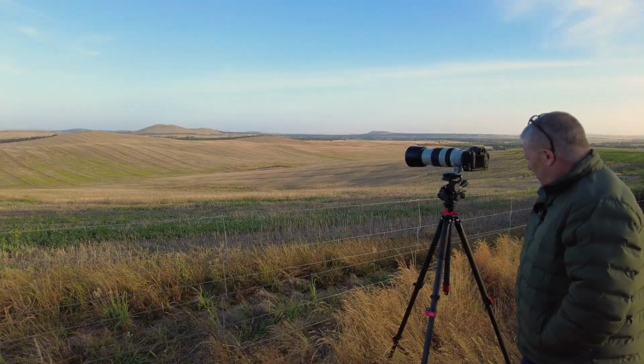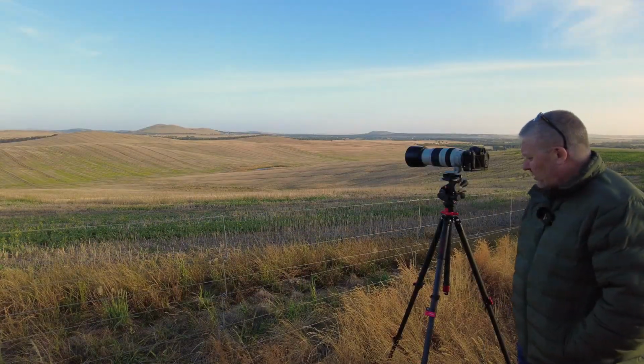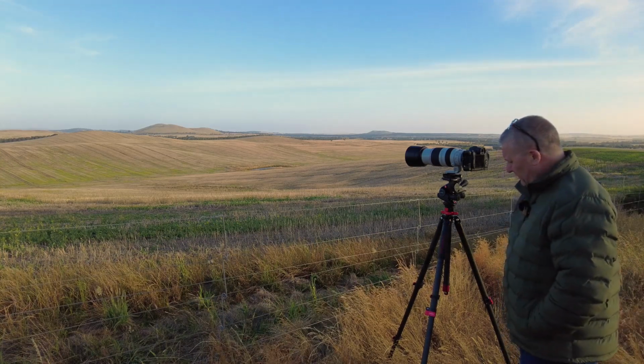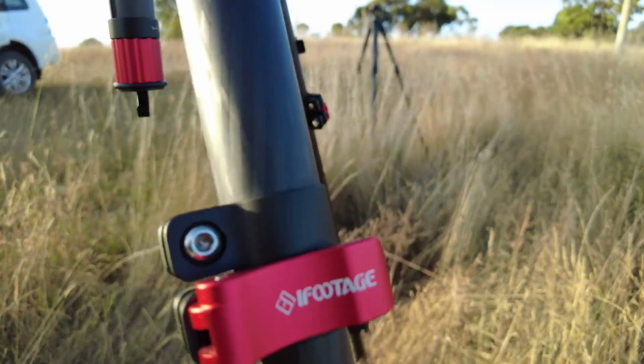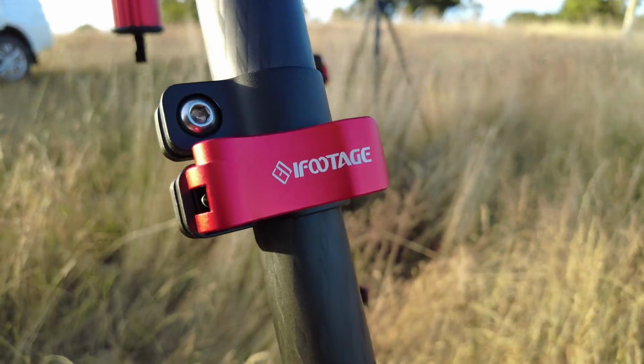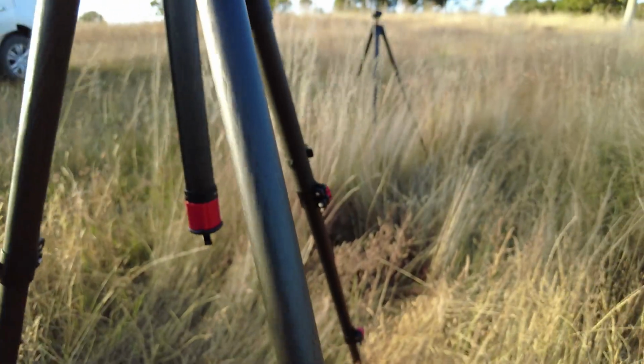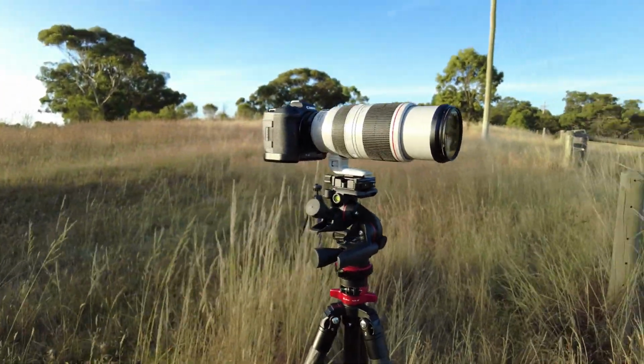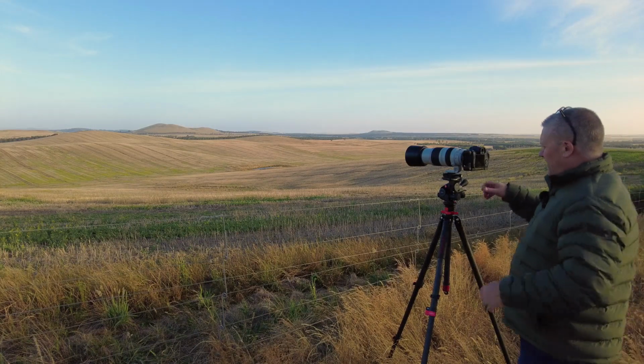This is my first time using the iFootage Gazelle TC6, and so far so good. I like the fact that there's only 3 legs, so only 2 levers to undo. They're beautifully made, beautiful alloy. But the thing I really love is this bowl head.